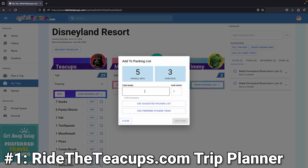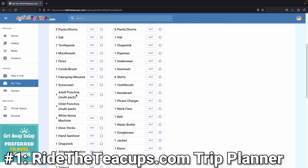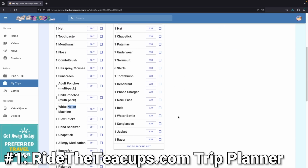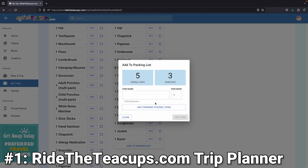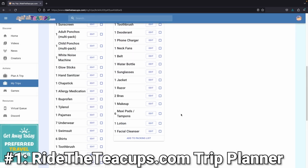Now let's go ahead and add the same thing for Mrs. Teacups. We can use her suggested packing list. A couple of things happen here. We can see things that you share, like sunscreen and ponchos and white noise machine and those type of things. You don't need those per person, so it's intelligently only added just to 1. We can also go through and add some feminine hygiene items if you need that, and those are done too.